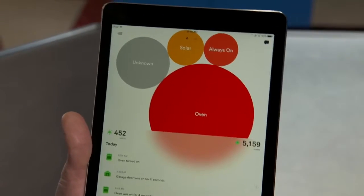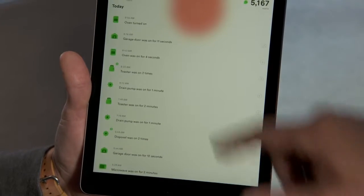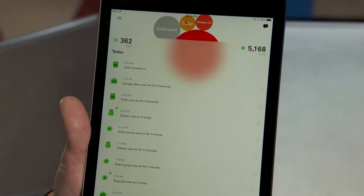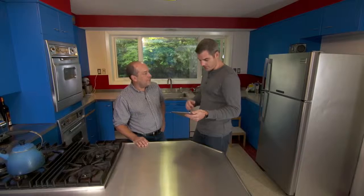Wow, okay, so what do we have down here? Yeah, so this down here is a history of different things that have been found in the house. So for example, you see when the oven just turned on recently, but you can also see when the garage door opened, or when the toaster was on, or the garbage disposal, and so on. The information of your house. That is very cool. Exactly.